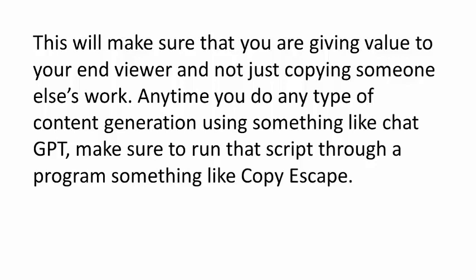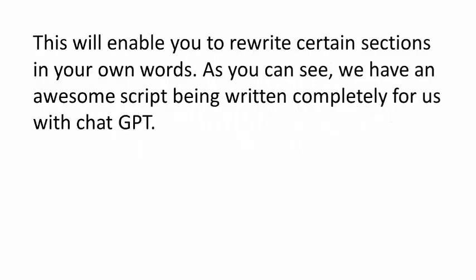Anytime you do any type of content generation using something like ChatGPT, make sure to run that script through a program, something like Copy Escape. This will enable you to rewrite certain sections in your own words.